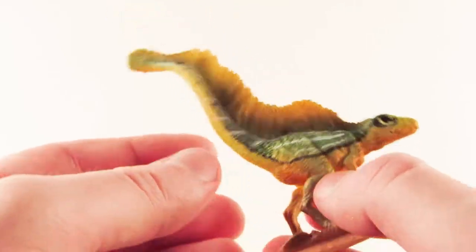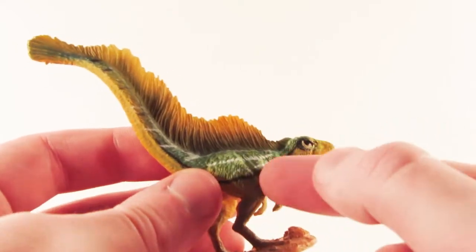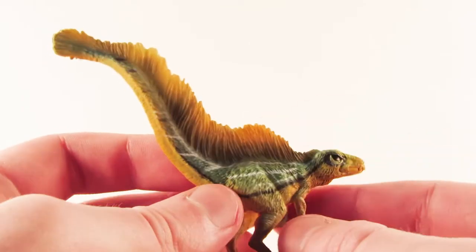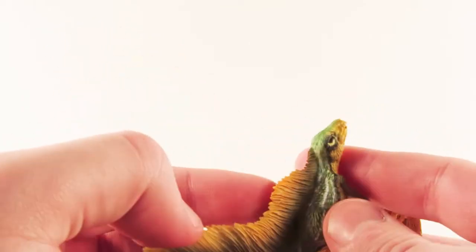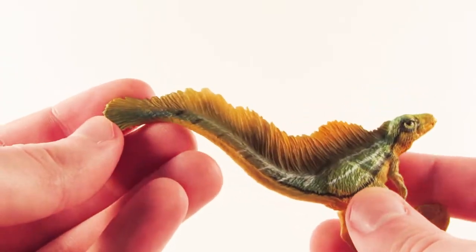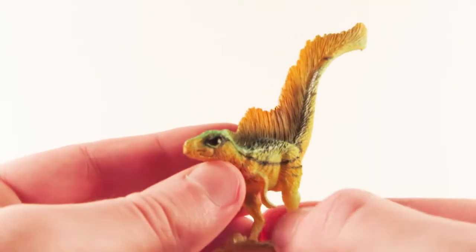But the coloration, oh my goodness, the colors here are absolutely gorgeous. The bird-like colors are great. I love the black band going down the body there with the white stripes going down the side. The proto feathers going down the top of the body, all the way down the tail, those are great. This really gives a unique look to this animal overall.